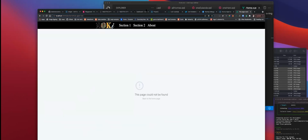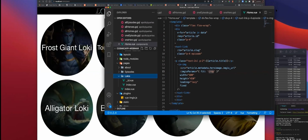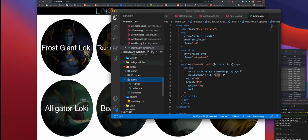So when I click in here, each page has its own URL. What did I do wrong? I did something wrong. Let's look real quick at what I did.